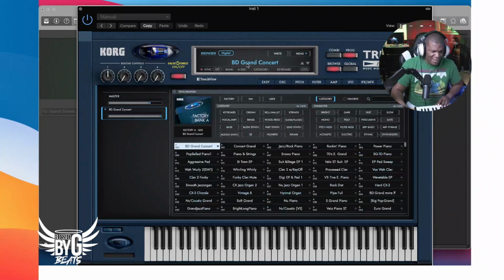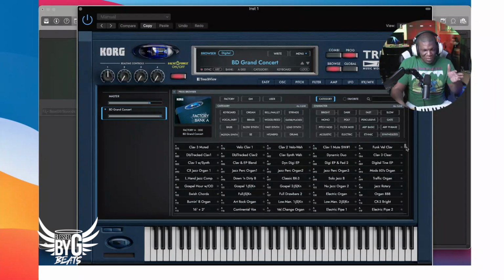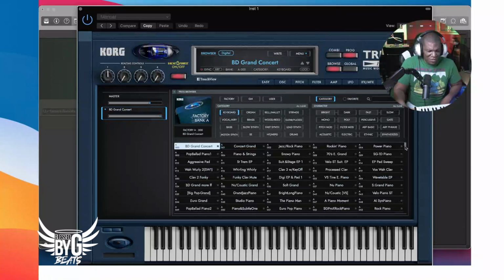This thing is packed. I did not get a chance to see how many presets are in here, but I'm pretty sure there are some new programs in here that were exclusive to the Korg Triton Extreme. But of course, whenever Korg introduces a new workstation, they introduce some new sounds. And when you look at the sheer amount of sounds in this thing, this is what these workstation keyboards were all about back in the day.